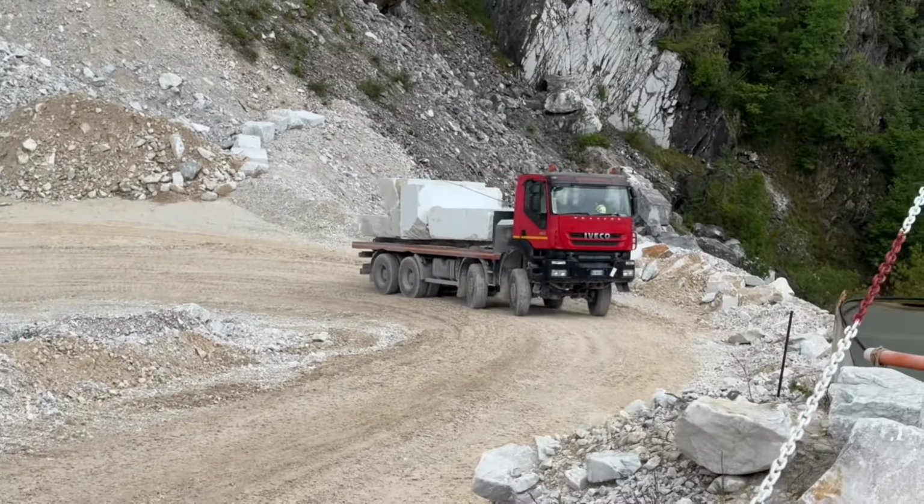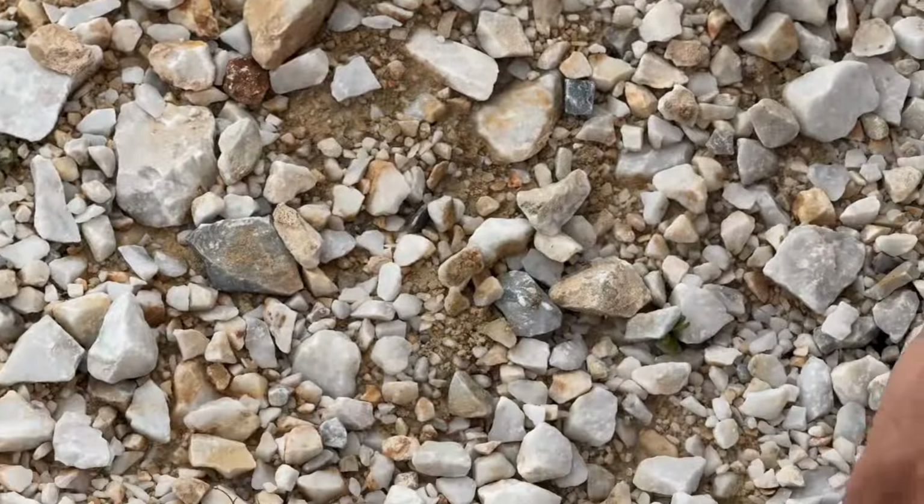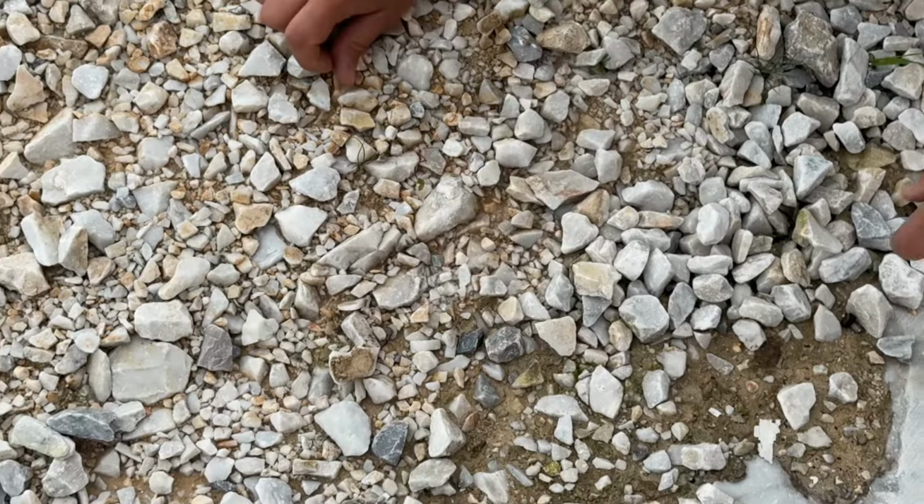But yeah, we had a great time here, and this quarry, as you can tell, is absolutely enormous. To white like ice, to gray or dark gray.